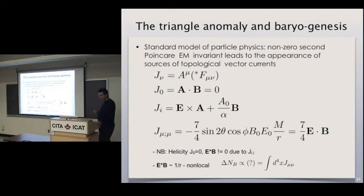Here I have a very basic, very simple mechanism. Just shoot a black hole through a magnetic field, and that produces the anomaly. One of the key things is that this anomaly decays very slowly with radius, so it's a kind of non-local effect. One other cute thing: usually in those models the violation of baryon number is related to the helicity, which is a topological charge, but here helicity is 0, so it's the divergence of a 3-topological current.